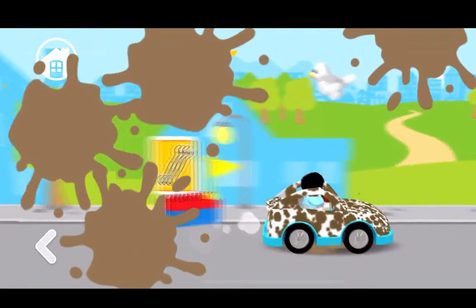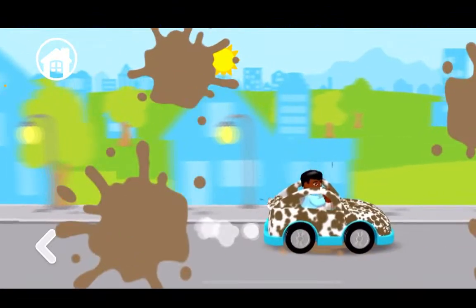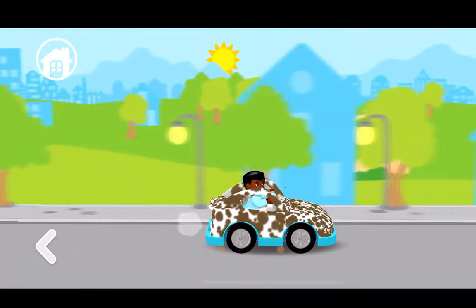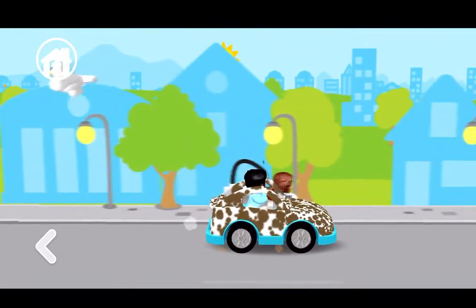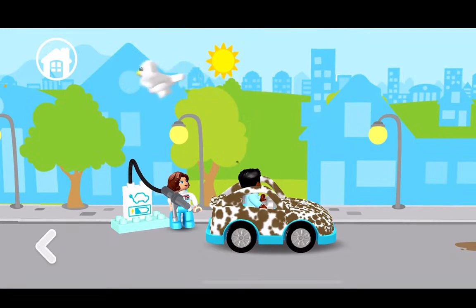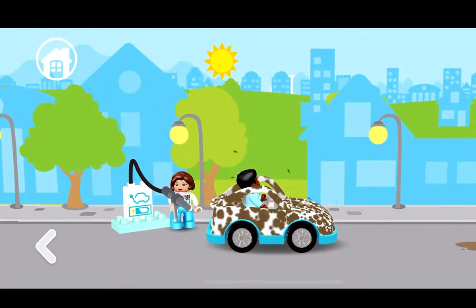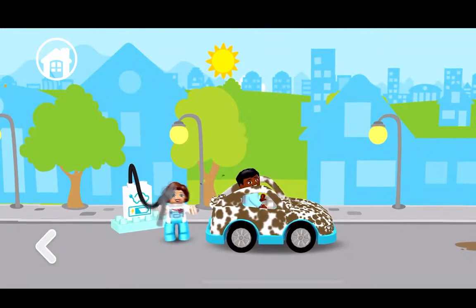And now we need to go to the car wash station. Hey, Martin, why are you stopping? Our car is empty. We need to fill it with energy. Oh, our car is empty. Martin, we need to charge it. Eva, please charge the car of Martin. Oh, good. Thank you, Eva. Now we need to go to the car wash station.